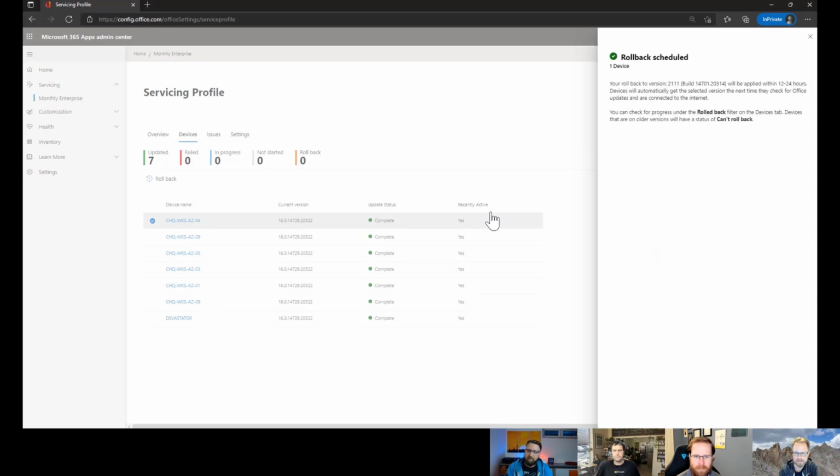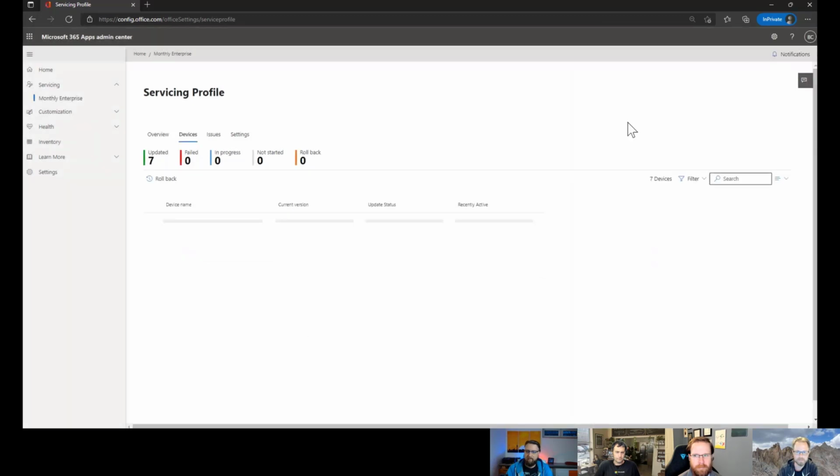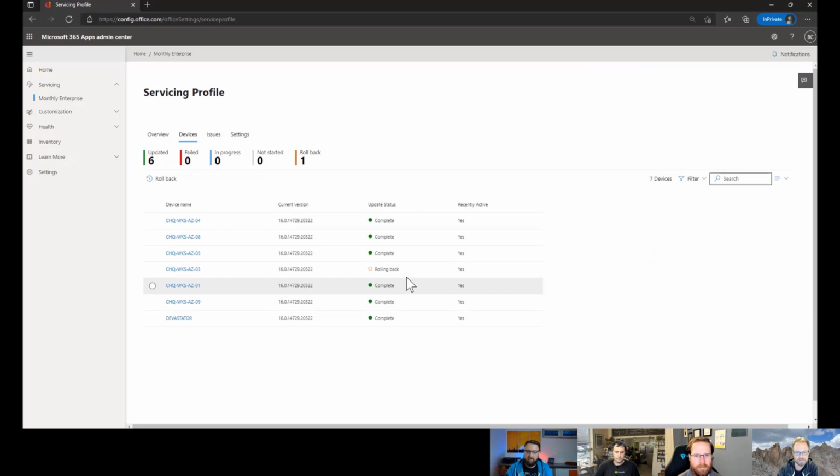The benefit here is there's no real payload going out to the device, and the device itself is going to use a differential downgrade method. So there's not a whole bunch of bits. We're not reinstalling Office or anything like that. From a user perspective, they will get some interaction because, if you've done anything with M365 apps, it'll prompt like it's trying to install an update, even though we're rolling back. So the user will get the standard update notification process, and next time they restart their apps, it'll downgrade them to that previous build. You do have this available now in the portal, and the status just says rolling back until that device checks in and lets the portal know.